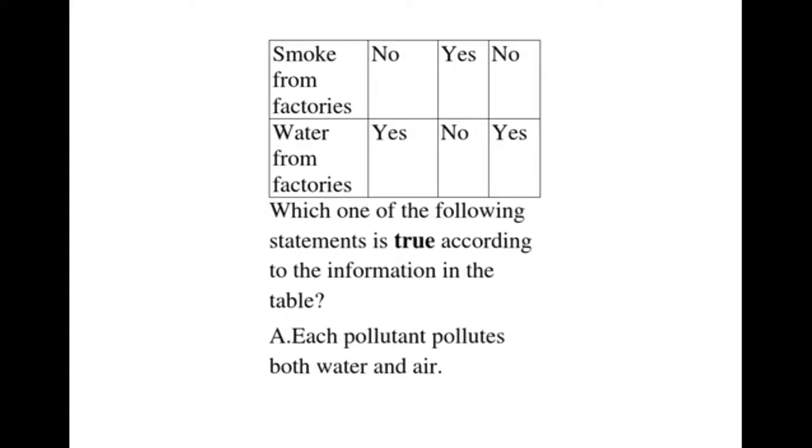We have the smoke from the factories. They did not pollute water, they polluted air, and they did not pollute the soil. Water from the factories, they polluted water, they did not pollute air, they polluted the soil. Which one of the following statements is true according to the information in the table? Looking at the table, pollutants are the things that usually make the environment impure or unclean or dirty.